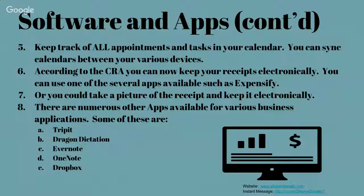There was another one that I didn't have on the list here, and it's a mileage calculator. So if you're using your car for business, you can download this app. There's several of them out there. Download the app, and it keeps track of your mileage so that you know how much you're using for personal use and how much you're using for business. And it's a lot easier than having a manual log.